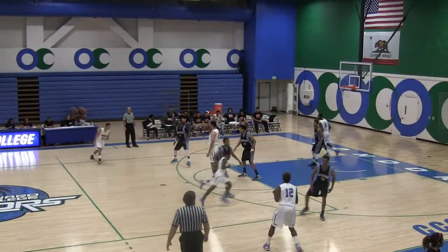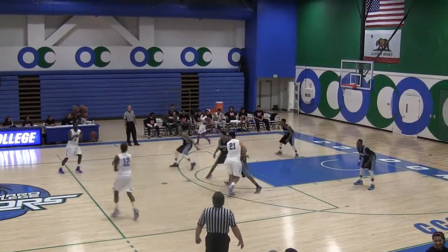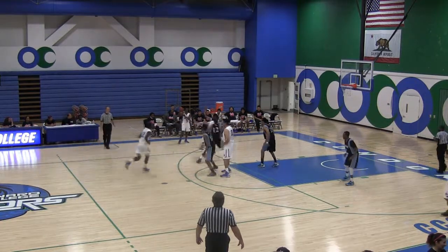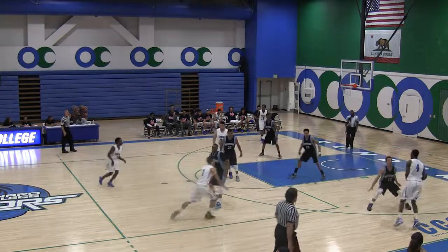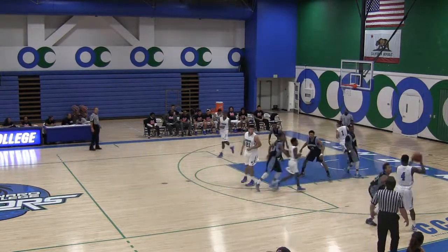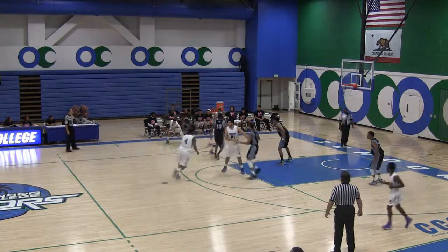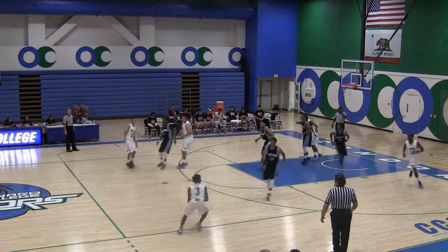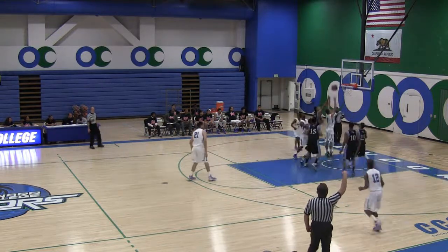Inbound courtesy of number 1 Robert Martinez. Gives it over to Nunnery. Nunnery, number 12, gets it over to Dixon. And now we have Edwards, DeAndre Edwards, working on the right toward midcourt. Gets the ball over to Dixon. Dixon over to Nunnery, and Nunnery over to Martinez. Martinez back over to Edwards. Here's a 23-footer, around the rim and off.